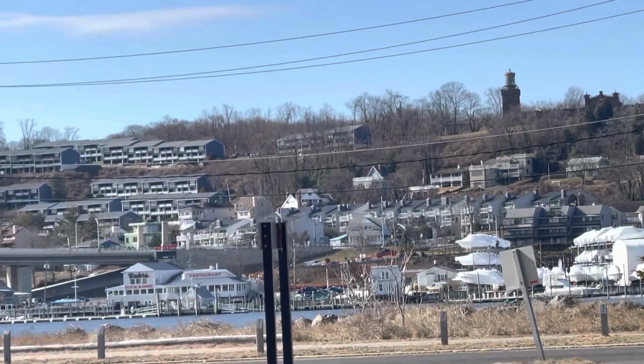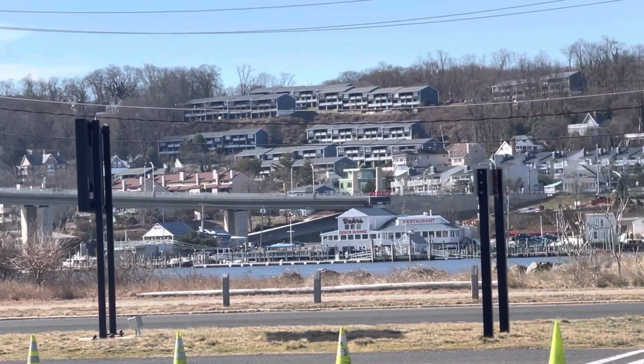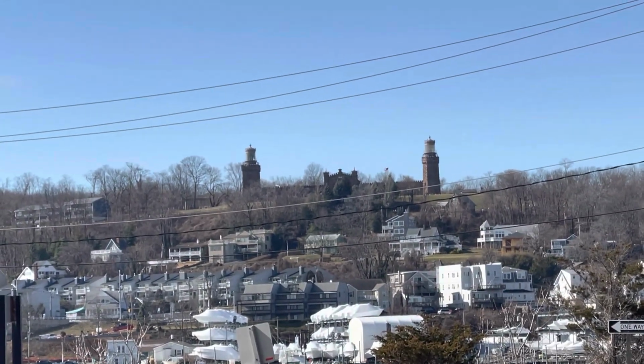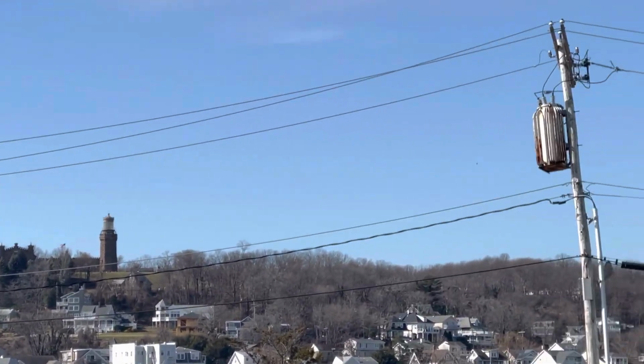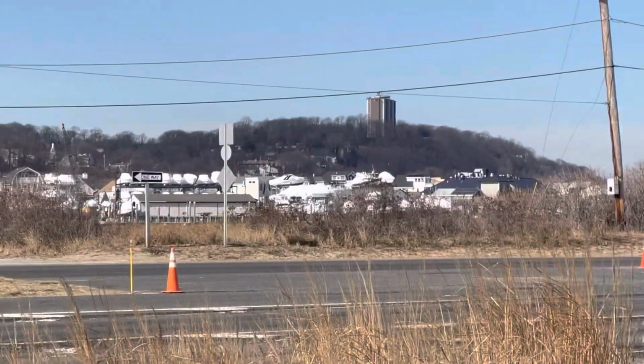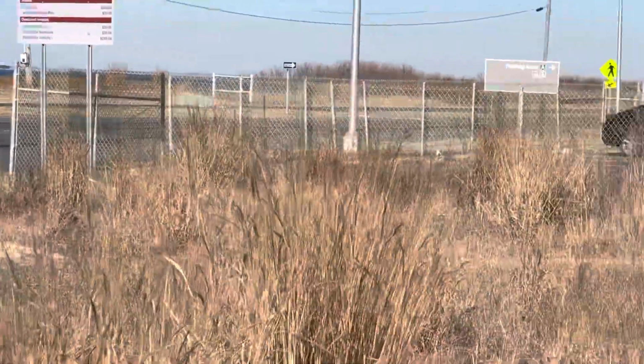All right, so we just left Mount Mitchell. We're at Sandy Hook, which is 5 minutes away. Right now, we're looking at the Twin Lighthouse. And right on the other side is where Mount Mitchell is. We're at Park Lot A.